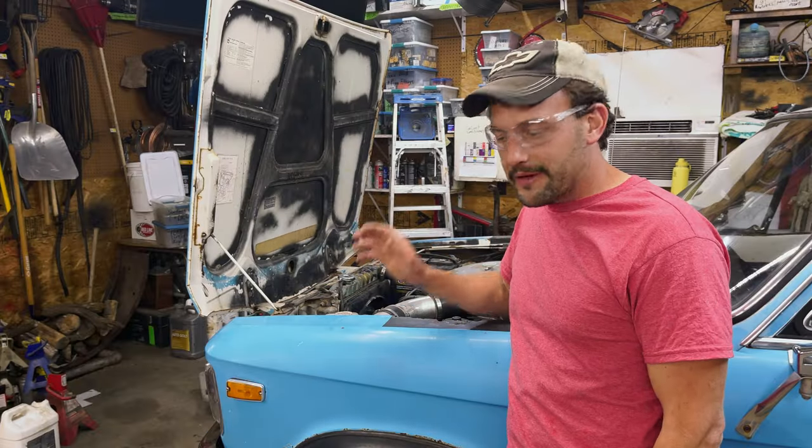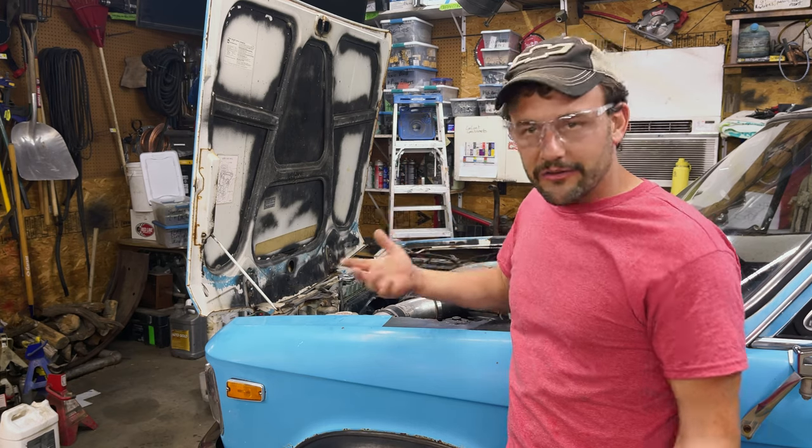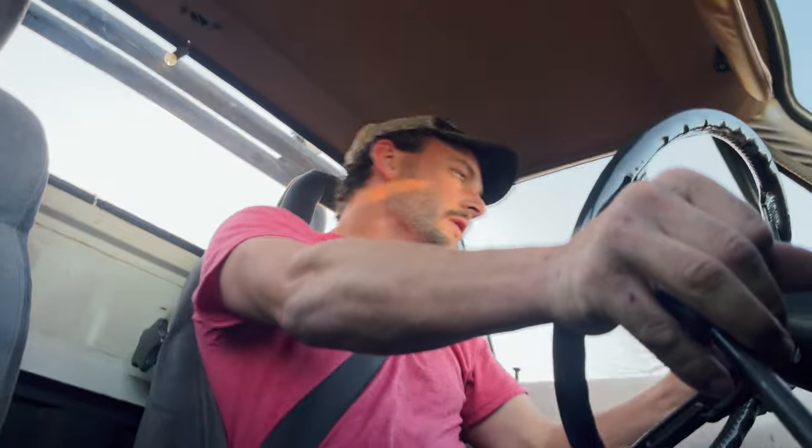I like to take it for a 30-minute drive, keep the RPMs high down the highway, get it nice and warm, let that cleaner do the best job it can.